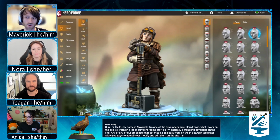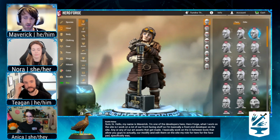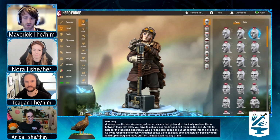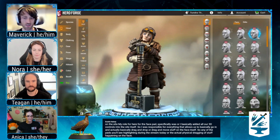My role for the face pads specifically: I added all our 3D controls into the site itself. I was responsible for everything that allows us to drag and drop or move stuff on the face itself. So any of the pads you'll see highlighting during the stream today, or the actual physical dragging of stuff happening on the face, that's all me.